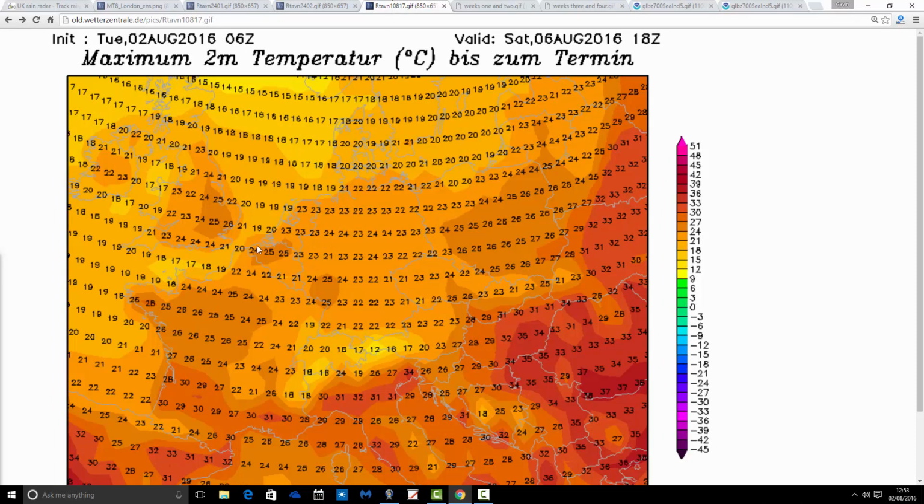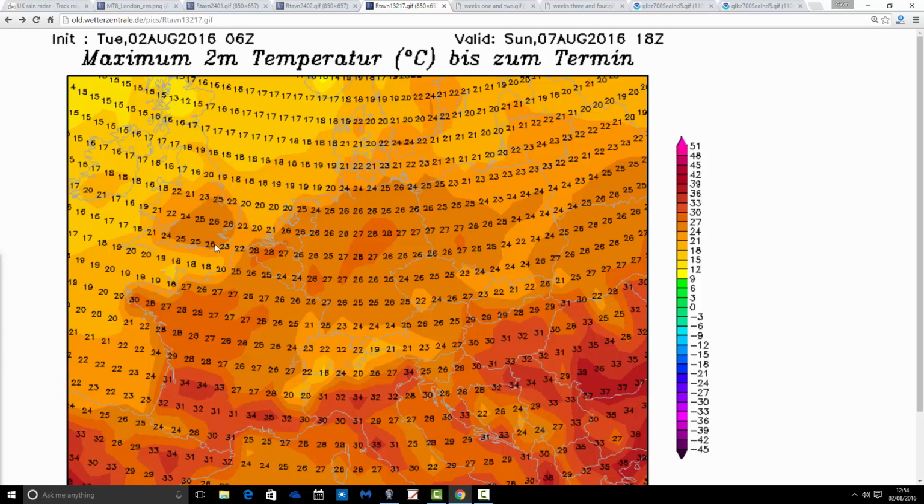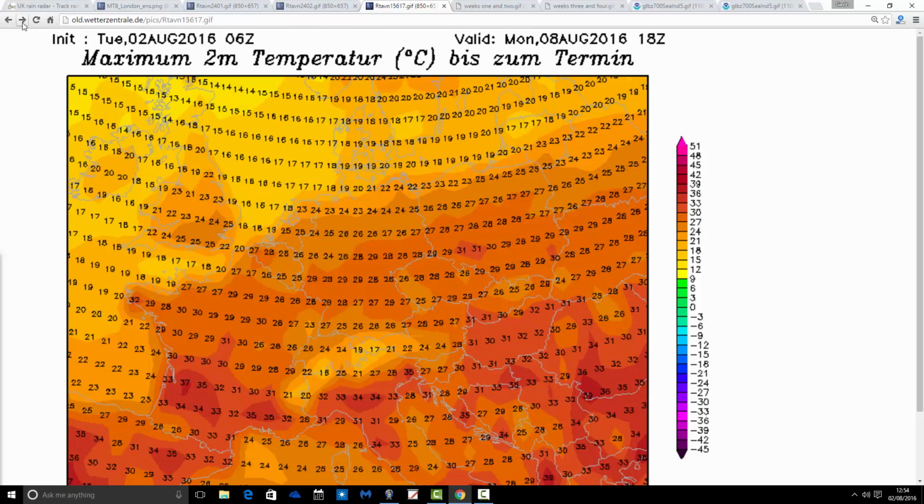Temperatures are looking like this. Now, always bear in mind these are quite low resolution charts, so they're not to be relied upon. These temperatures, you normally increase them by a couple of degrees. So, for example, Saturday is showing 24, 25 degrees across England and Wales. You could possibly increase that to 26, 27. Sunday, again, 25, 26, so you may be able to increase that to 27. Possibly somewhere then up to 28 degrees on Sunday afternoon. That's around 83 Fahrenheit. Notice significantly cooler, though, in Scotland, Northern Ireland and northwestern parts of England.